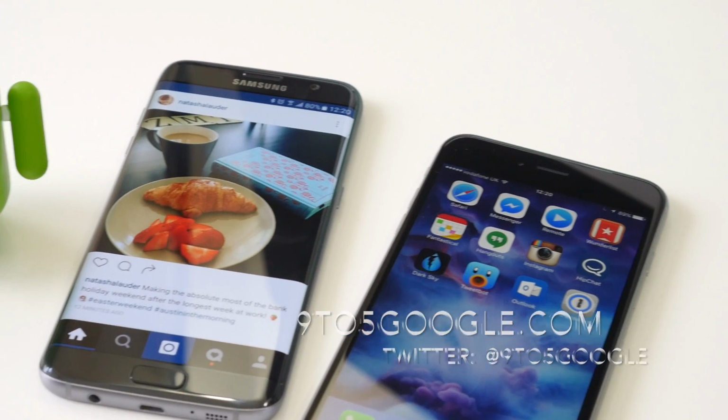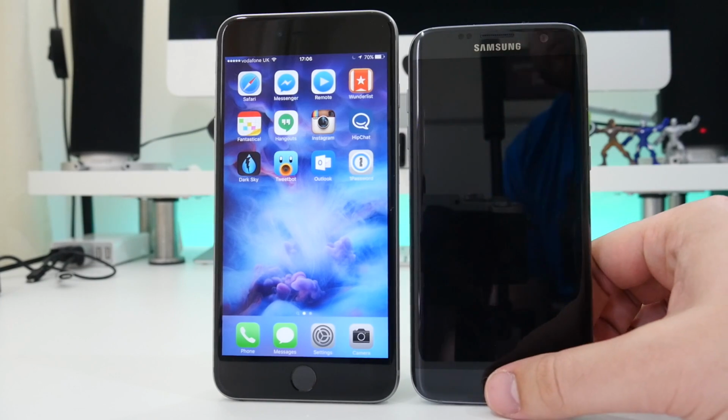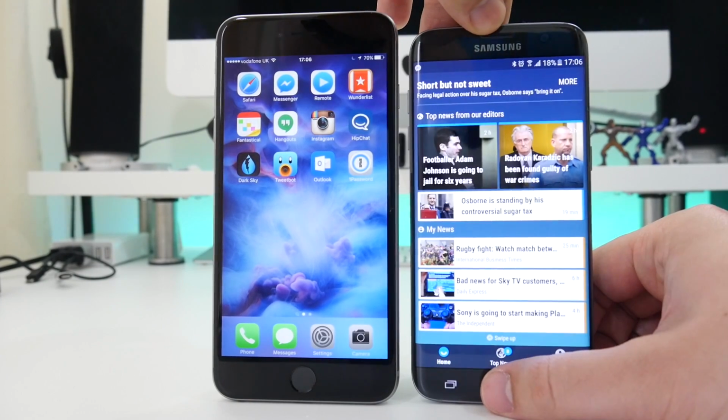Each year Apple releases an iPhone and Samsung releases its Galaxy S series flagships. Most would argue that they normally represent the best phones available, and this year it's no different. But which of this year's phones is the best overall? Let's find out.